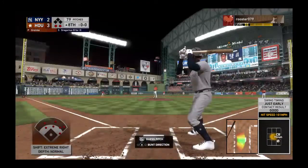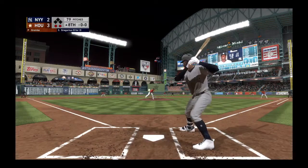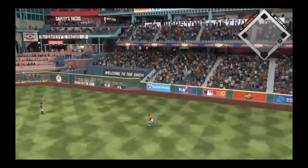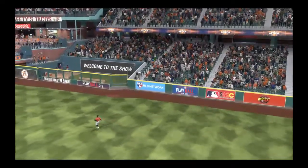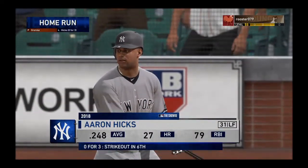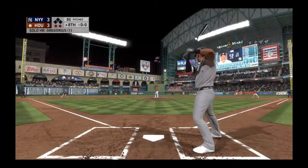So striding forward now, Didi Gregorius, who could really use a knock here. 0 for 3 in the game so far. He's waiting on the breaking ball there and sends it to deep right field. And as Yankees fans here on television quite frequently, see ya. So we're all tied up following the home run.